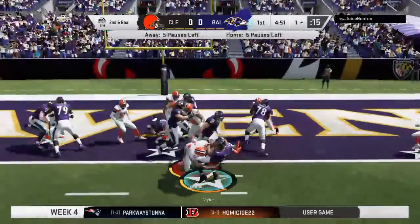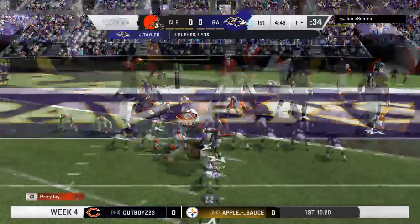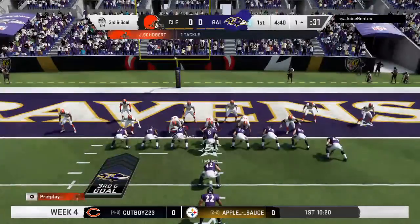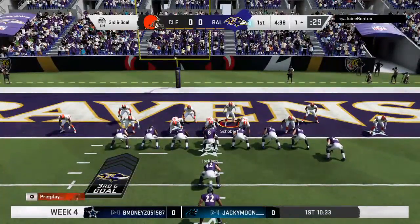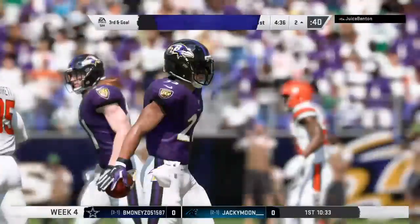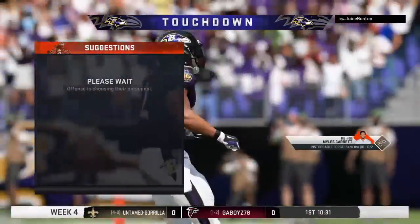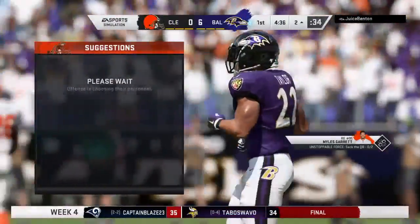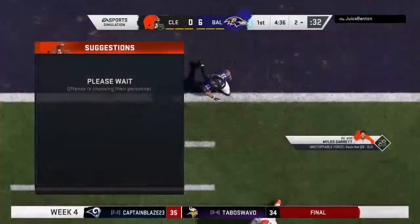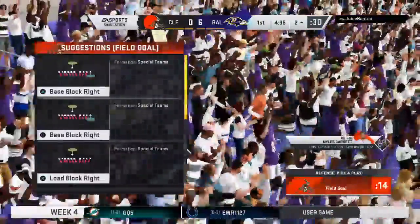On 2nd down now, it's Taylor. Tries to find a lane, but instead he'll get back to the line of scrimmage and no more. It'll go as no gain on the play, and now they're looking at a 3rd and goal. And he'll get in. Touchdown, Baltimore. A great play there, his 4th touchdown on the year. And they are able to strike first here on their opening drive.